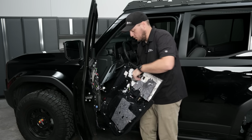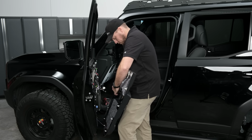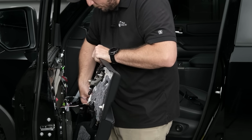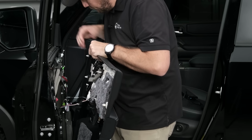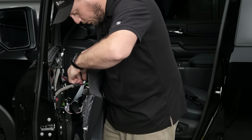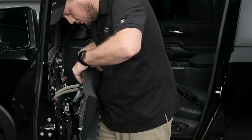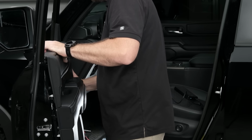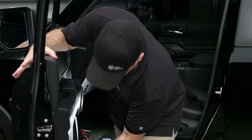Just going to reverse the steps of how we took it apart. So we're going to start down here with the courtesy light. Reattach this white connector. Get the window switch reattached. Got to get our door cables. The green one's going to go on the bottom. So put the ball in the cup, swivel it until you get it lined up, snap that into place. The white connector is going to go on top. All right. Now we want to hang our door back on the top of the door panel. Get our pins lined up. Snap that back into place.